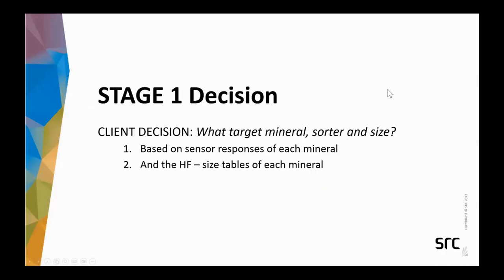Which leads us to the end of stage one, which requires a decision. So the customer decision will then play into what's our target mineral, the potential sorting applications that might apply, and then based on the sensor responses of each mineral and the homogeneity factor, we'll start to define a test work criteria to then test the sorters themselves.